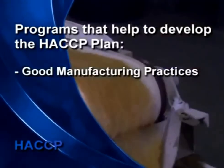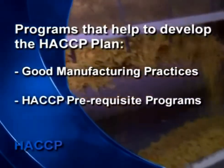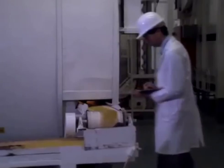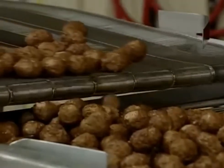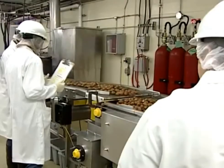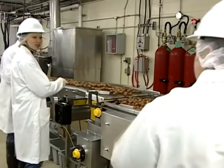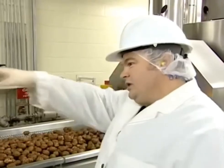Good manufacturing practices, or HACCP prerequisites, address those hazards associated with the environment where food is processed. About 90% of the work that is done when developing a HACCP system is spent on development of the prerequisite programs. Why? The processing environment needs to be a safe place to produce food. A great deal of control needs to be exercised in order to prevent hazards in the processing environment from compromising food safety. Good manufacturing practices must be in place before a HACCP system can work.